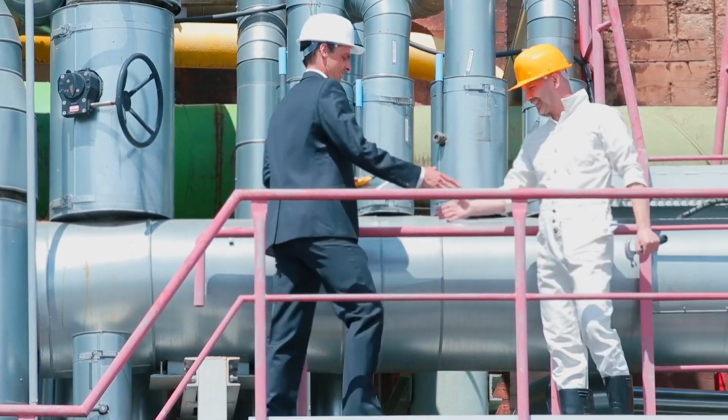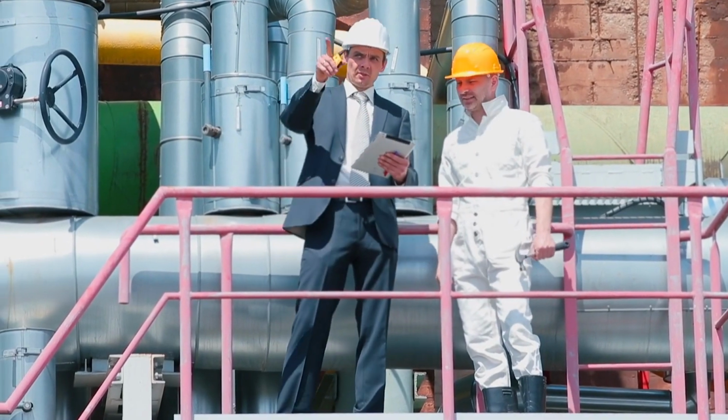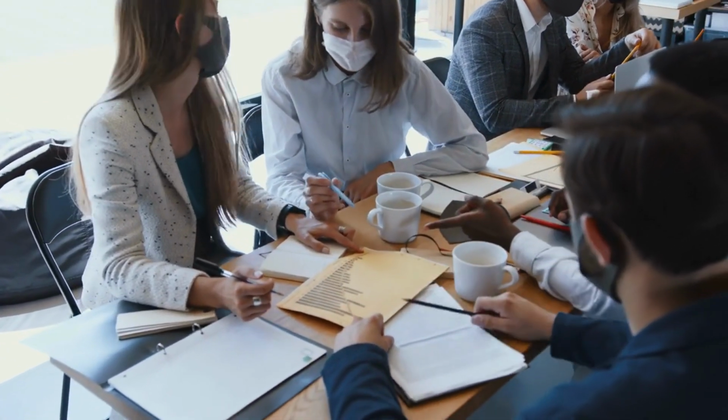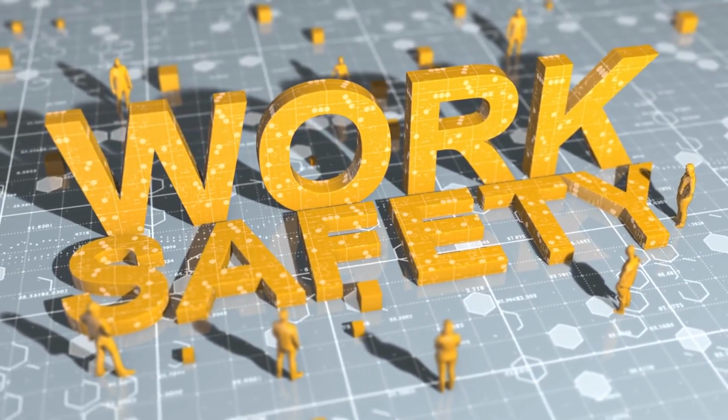It's a journey into understanding what managers need to know when planning and implementing effective safety practices and procedures. Workplace safety is not just a checkbox, it's a commitment to the well-being of every individual within the organization. This certificate equips you with the knowledge to lead these efforts.